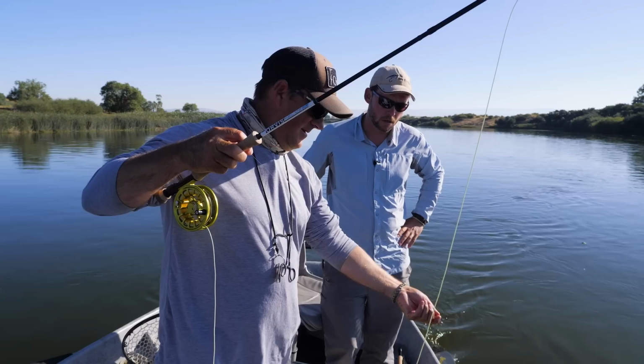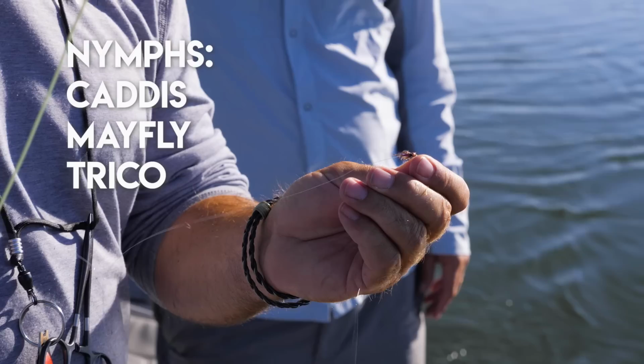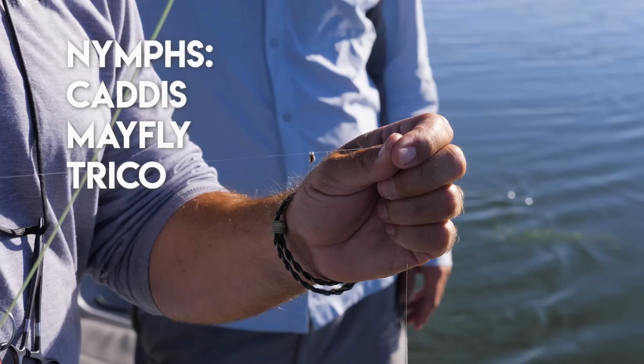So we're running about 4 feet to our lead. Or it's actually 10. And today I'm running number one. They come in different sizes. We're gonna try a little caddis because I've seen a bunch of caddis this morning. Kind of a generic mayfly. And then our bottom fly is this bigger trico.